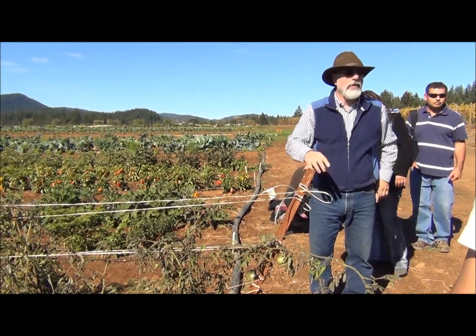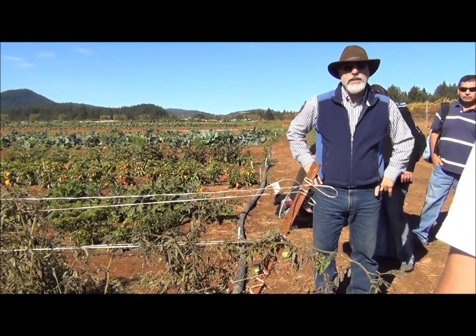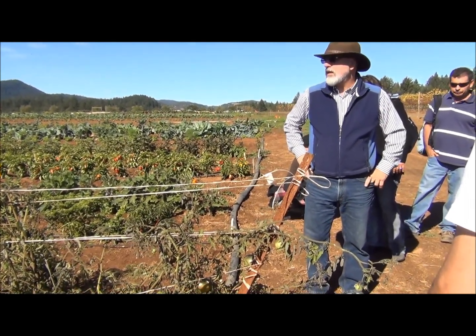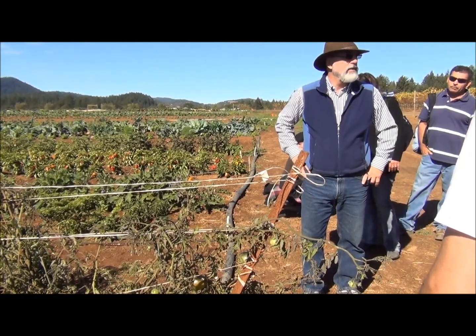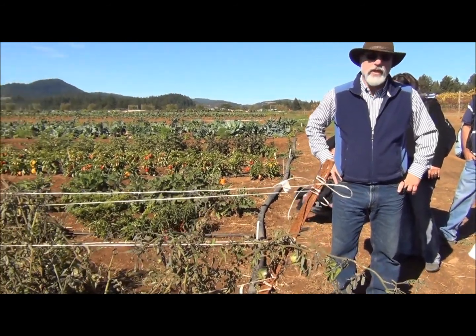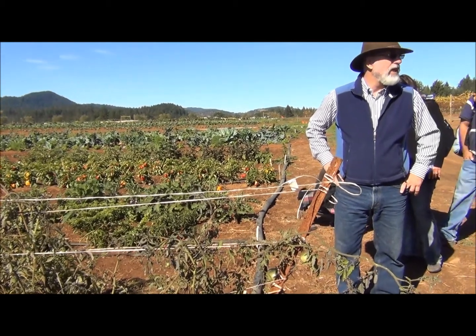Tomatoes are a good crop for Sonoma County, a good crop for a lot of places. For small scale growers, you're looking at very high yields, 15, 20 tons to the acre. That's a lot of tomatoes. 20 tons to the acre is 40,000 pounds per acre.